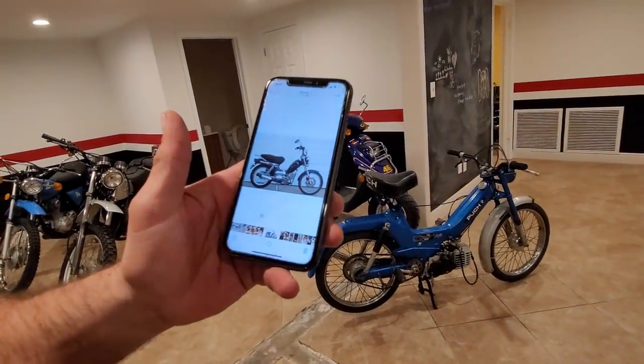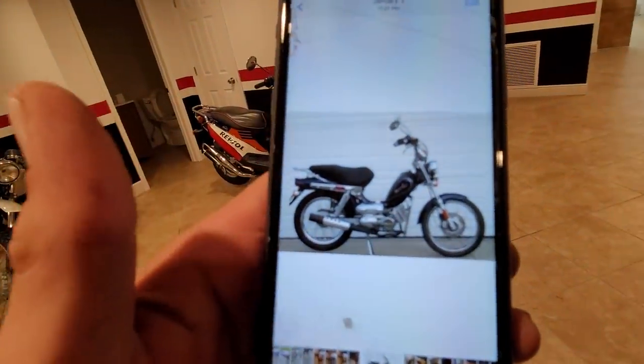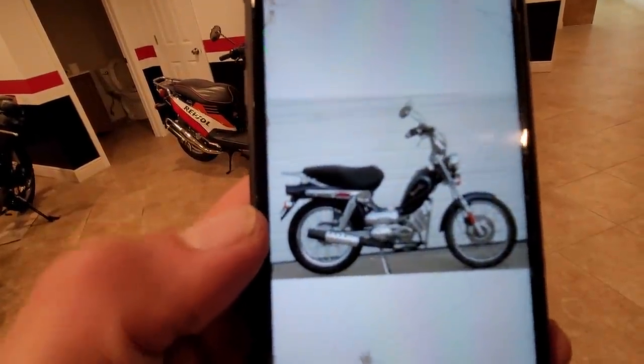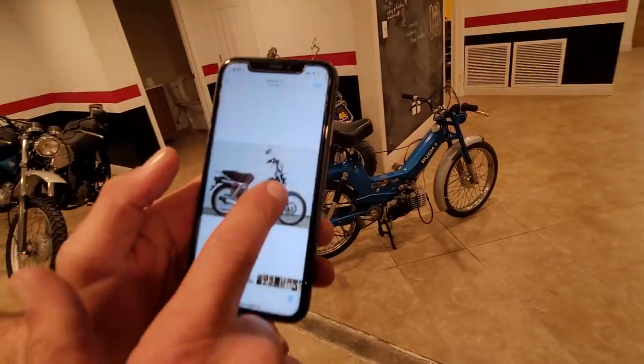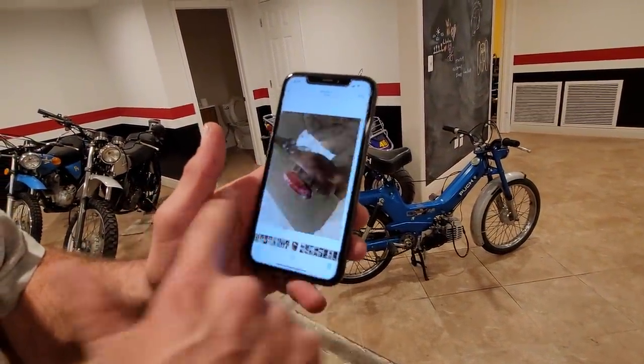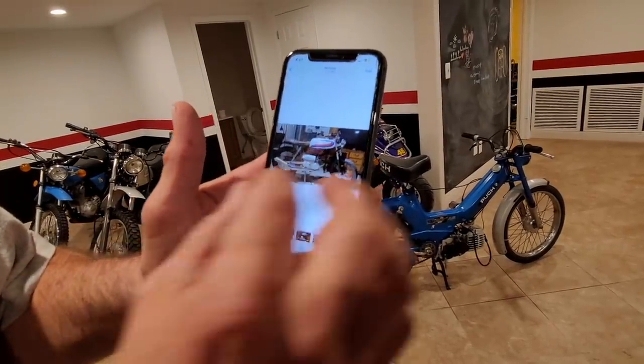Made by Tomos, called a Revival. It has a two-speed automatic. They tried to make it look like a Harley with all these fake plastics and everything else. So what we did was break it apart. Well, fast forward to the good stuff. Wow, it doesn't even look like the same one.